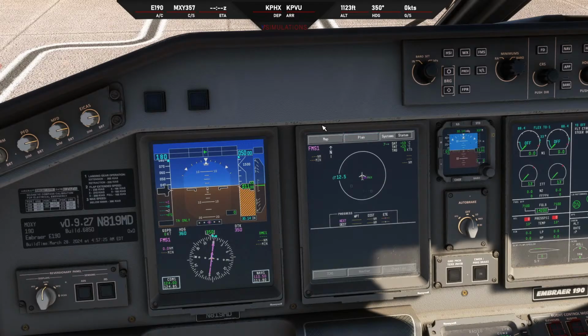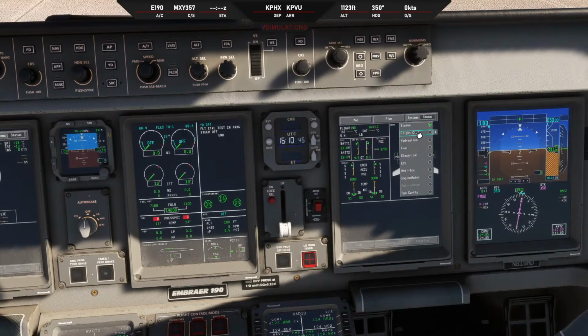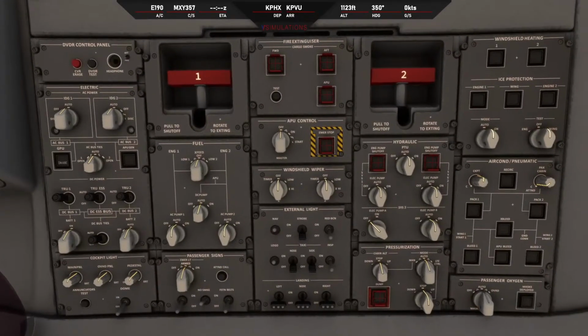We'll actually put the plan page on because we're going to build our flight plan from the plan page, and we'll go ahead and put this sucker over on the flight controls tab right now. They're all boxed out. Now, I believe they should be... There we go. What's going on with the hydraulics there? It looks like it's wigging out on the hydraulics a little bit.